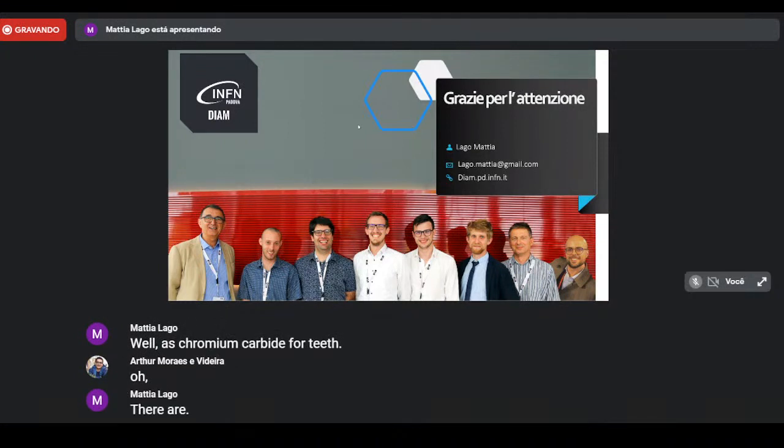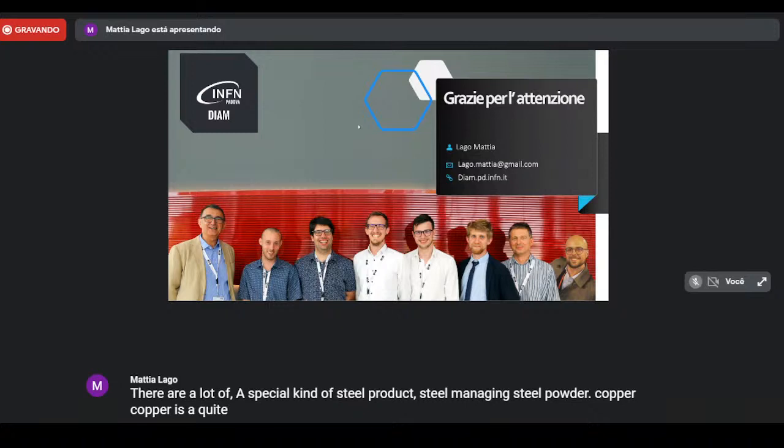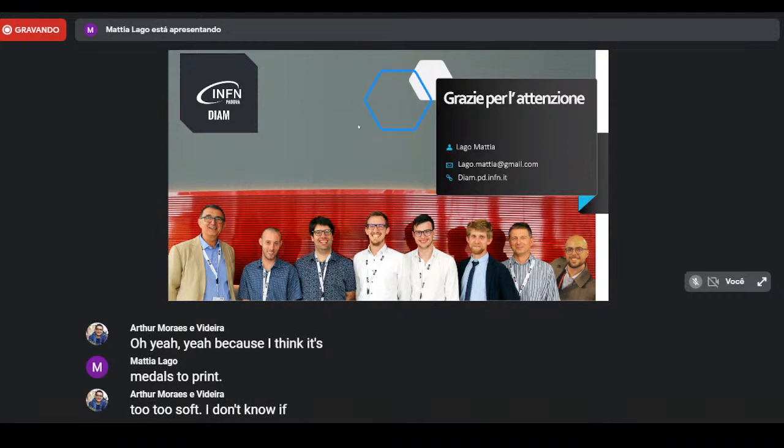There are a lot of special kinds of steel, tool steel, maraging steels powder. Copper is a quite tough metal to print. Because I think it's too soft. I don't know if. No, the main problem of copper. The fusion point, maybe. No, the melting point. No. The main problem with copper.